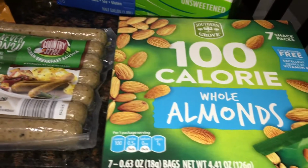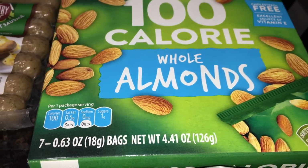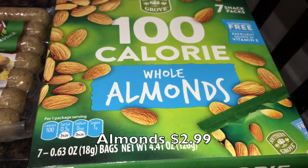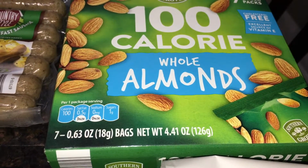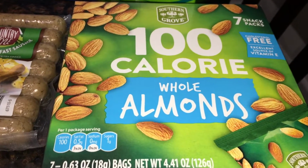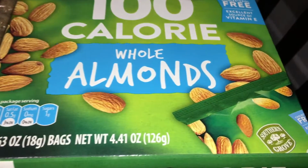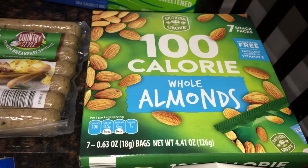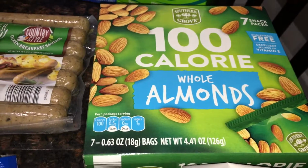I also picked up a package of the pre-packaged little snack packs of almonds. Now, I don't normally buy these things because it is cheaper to buy in bulk and then package yourself, but I just wanted to keep something in my pocketbook for those moments where I am on the go and maybe I forgot to bring something with me to eat. I just don't want to be caught somewhere and be hungry and eat something that maybe I shouldn't. So I figured these would be convenient because they are pre-packaged and I can just toss them in my bag and they will stay fine and not spoil or anything. And they weren't too bad. I think they were only $2.99 and you get 7 of them. So, you can't beat that.